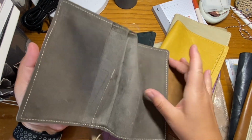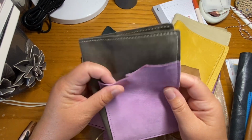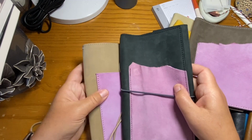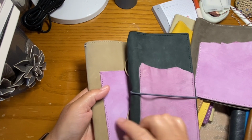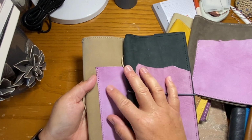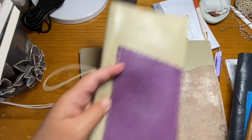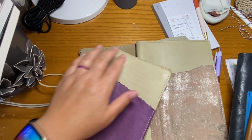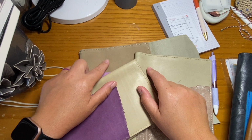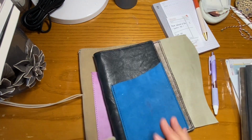This is an A6. Even though I don't use an A6 size, I still have it. And this is a lilac pocket, but I feel like this lilac, maybe it's just because mine are so much worn, it's a little bit more bright. I like it. And then, yeah, so here's another nude comparison. Look at how pretty that is. Okay, and this is the cover I came out of.